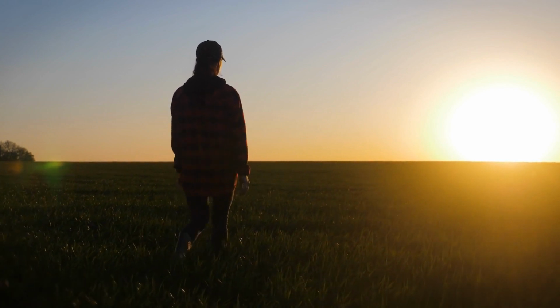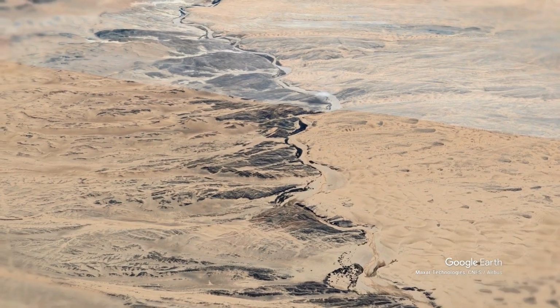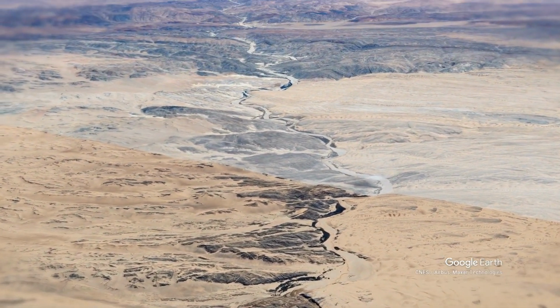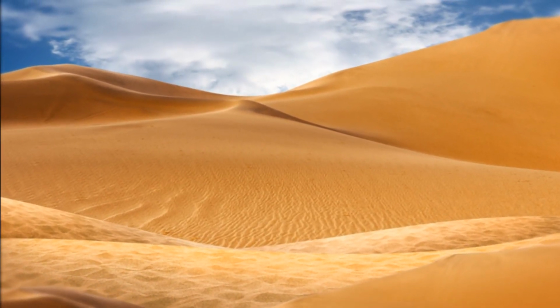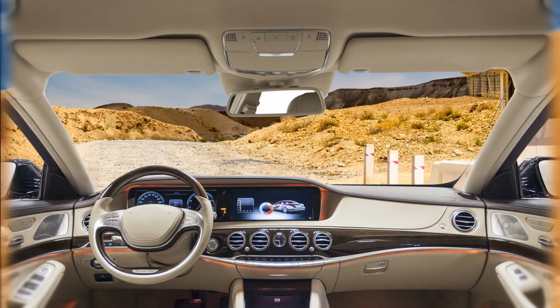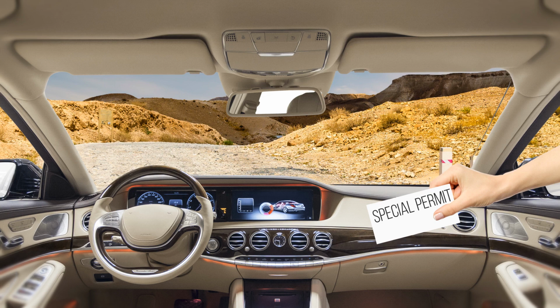Why, you might wonder? One look at the map of the region reveals the reason. It's an endless sea of yellow, which is the sand. There are so few roads here, so Skeleton Coast is hard to reach by land. There are also legal obstacles. You need a special permit to drive into the area.